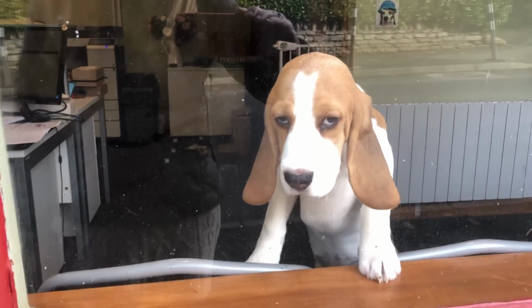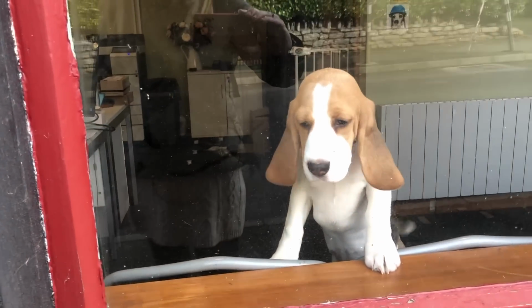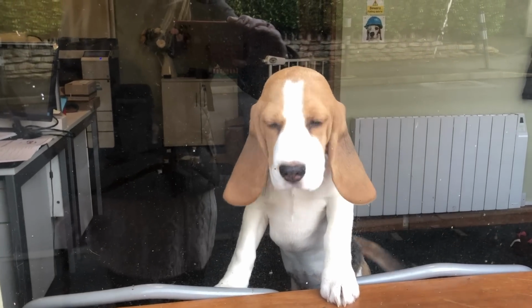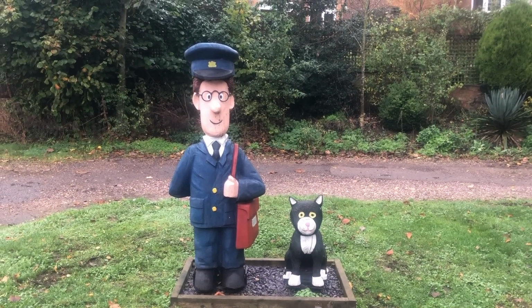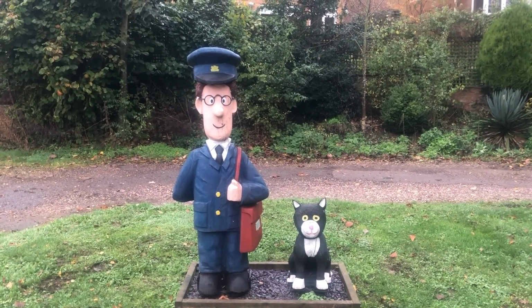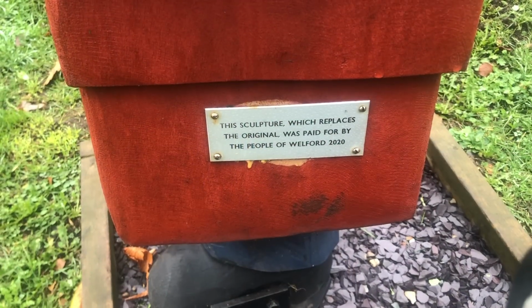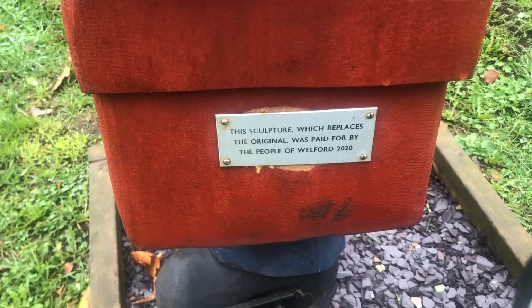Oh my goodness, it's adorable. Can you see the beagle? So, in Welford, there's Postman Pat and Jess the Cat. So I wonder why that is. The sculpture which replaces the original was paid for by the people of Welford in 2020.